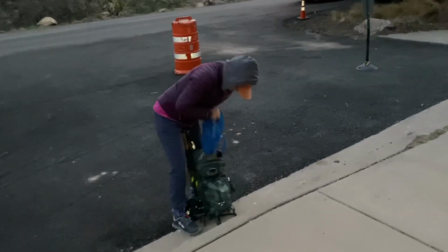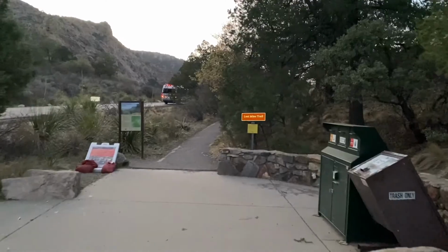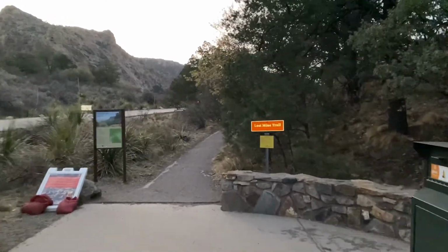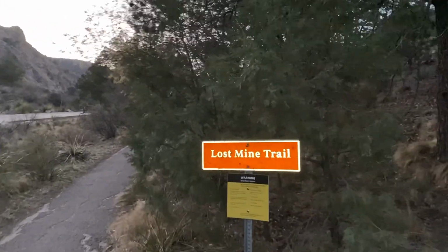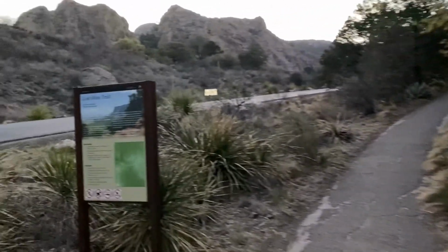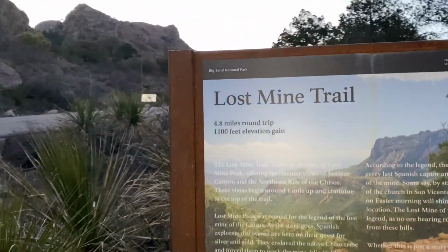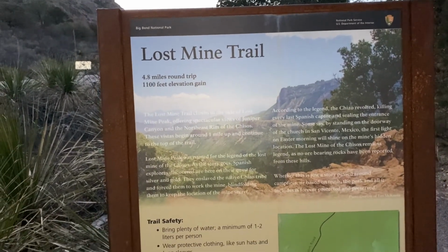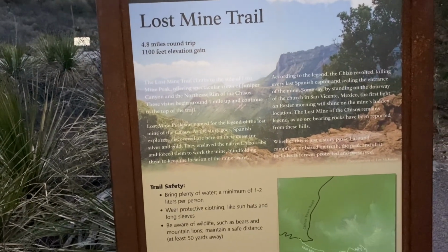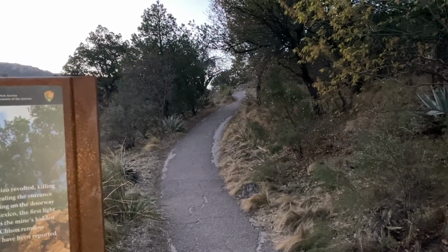All right, we're walking up to the trailhead. Leslie's adjusting her bag to make sure there's not a kink in her water bladder. While she's doing that, I'll come up here and show you again. This is the Lost Mine Trail. It says 4.8 miles round trip, 1,100 feet elevation gain. Bring plenty of water. And there's where she starts.